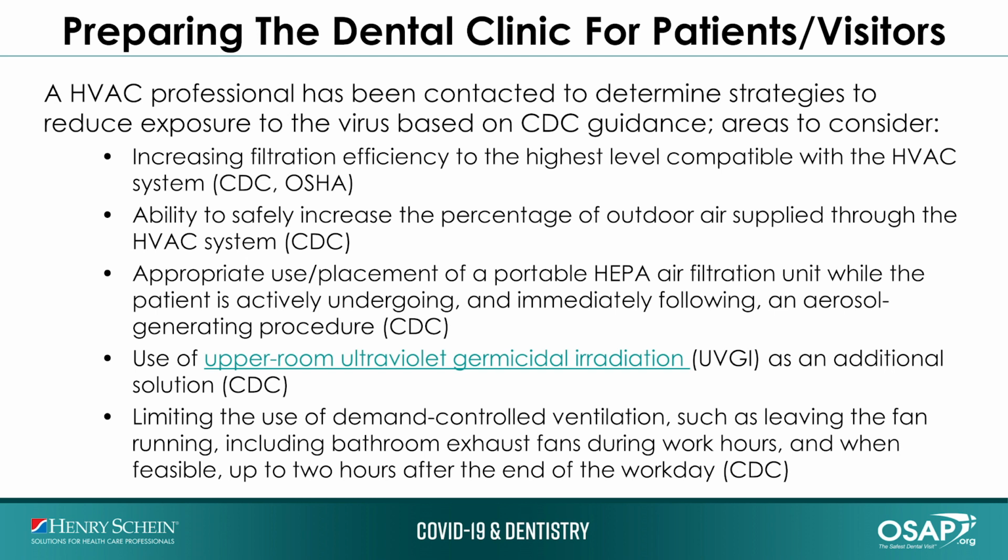And then limit the use of on-demand ventilation, such as leaving the fan running, including the bathroom exhaust fan. Remember, I mentioned this before. Keep that bathroom exhaust fan on during your work hours. And then we actually leave our HEPA filtration unit on overnight. The kind of unit we have is helpful if we leave it overnight. And as far as the bathrooms go, we have facility staff that take care of that.